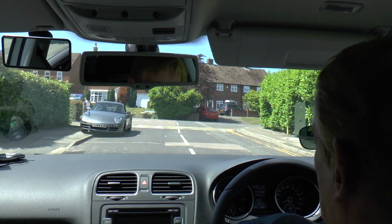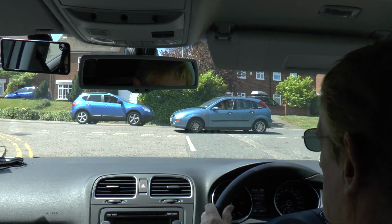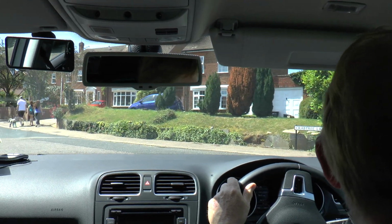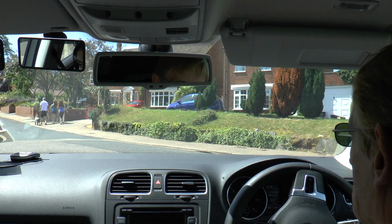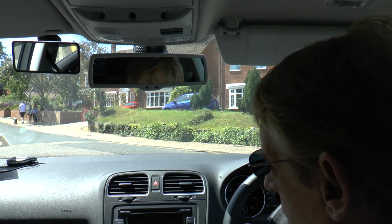Cover the brake. Brake the thickness of a pound coin. Now steer to me. That's enough. And tell me when to stop. And stop. Good. Just secure the vehicle, Tony. Prepare us to go, but don't go anywhere until I say so.